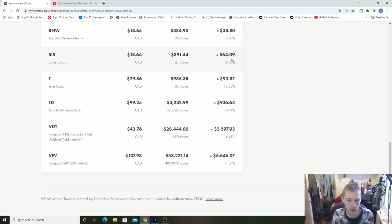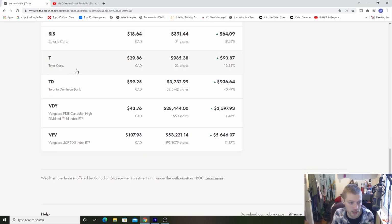Sienna Corp has been one of the more growth-based stocks I bought. It's once again mostly for diversification in healthcare because there's not a lot of healthcare companies in Canada. But it's a healthcare accessibility company. It's up 20%, so it's done pretty good. And then we have Telus, which is a telecommunications stock, up just under 11% inside the portfolio. I've been buying more Telus recently. I do like the company.